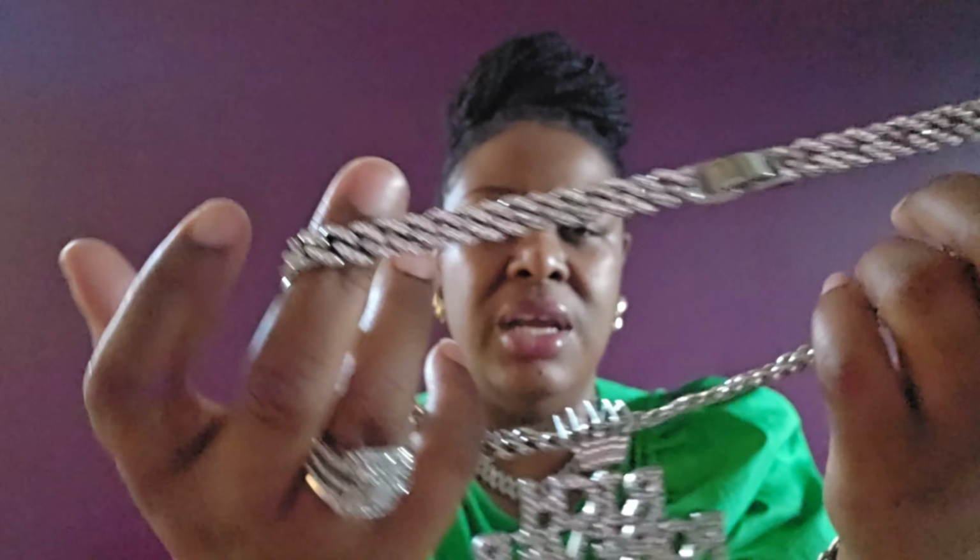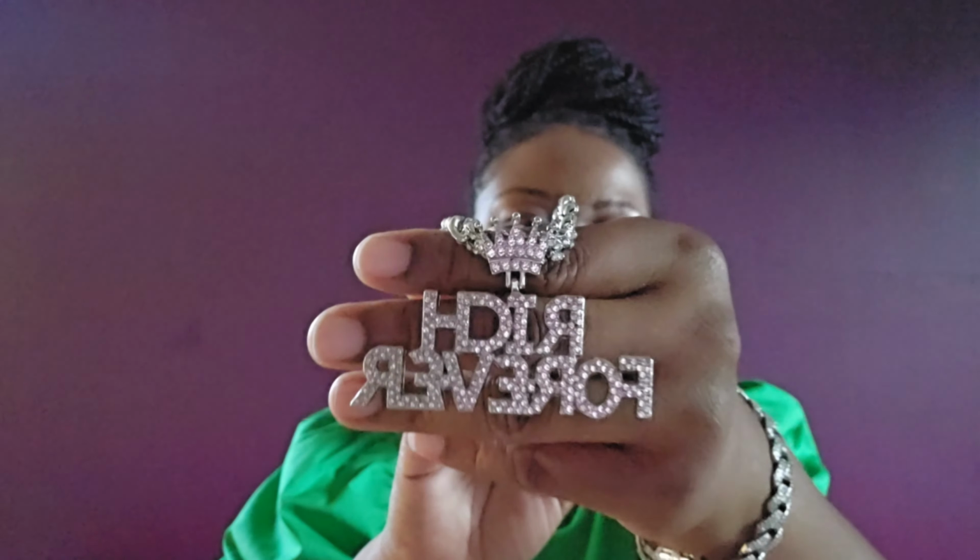I also got another piece because I couldn't help myself. Let me show you this. I think this is so cute, you guys. Y'all see what it says, right? Rich forever. And I think it's so adorable. Let me show y'all a little closer. And they got like a little crown right here. It's so adorable. I am definitely getting head turns when I wear these.